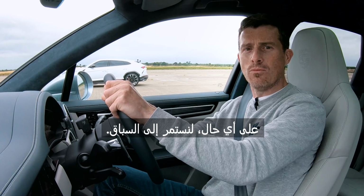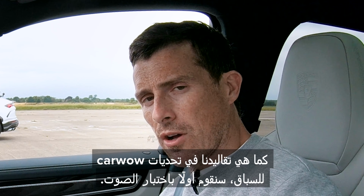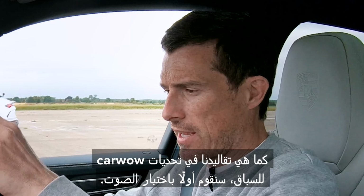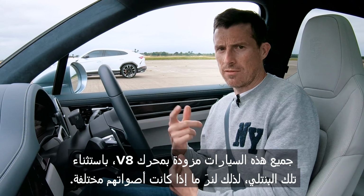Anyway, let's get on with the racing. As is customary on a CarWow drag race, we're going to first do a sound check. All these cars have V8s apart from that Bentley, so let's see if they sound different. Start with this Porsche.